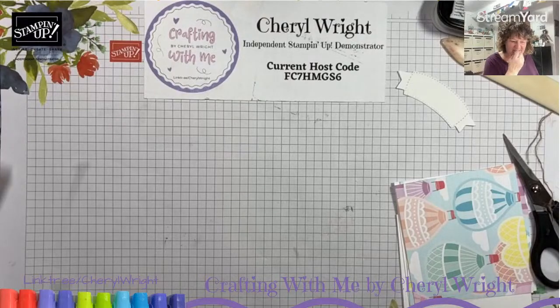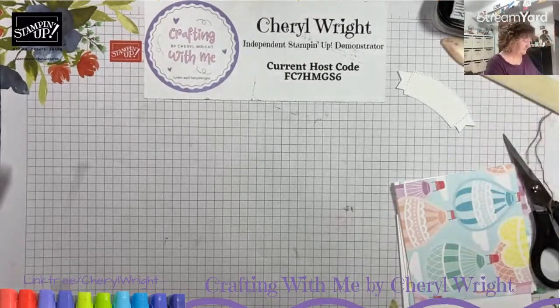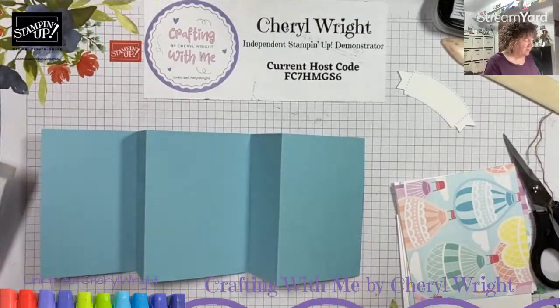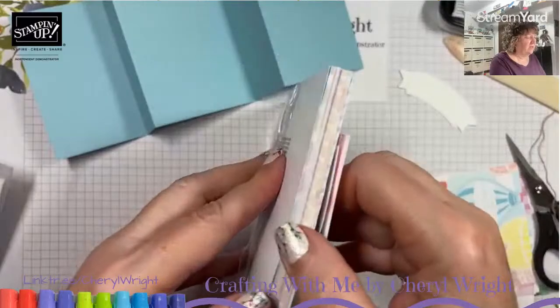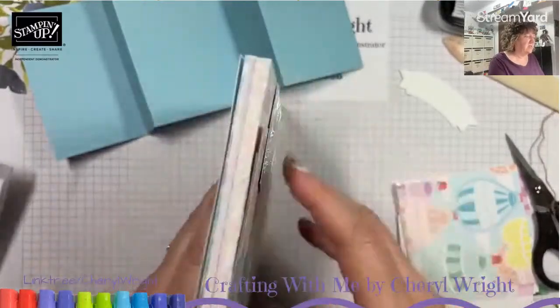You like the tree. Awesome. Okay. So this is a very fun paper. This is some of the paper that you can get in January. It is not celebration paper. This is stuff that's in the catalog. And I will flip through really quick so you can see.